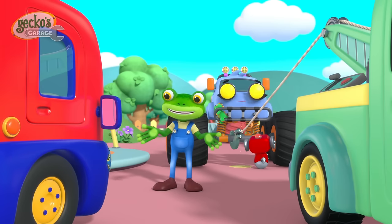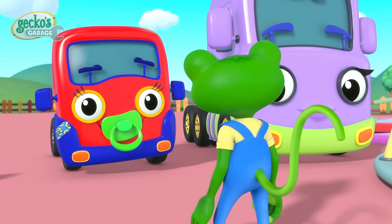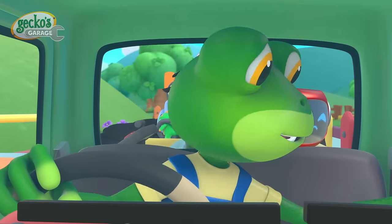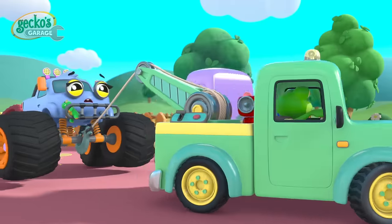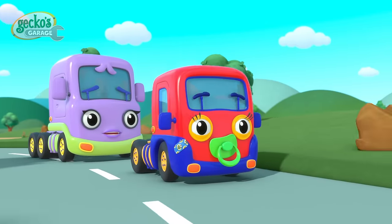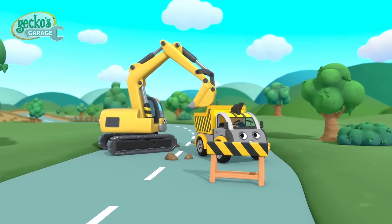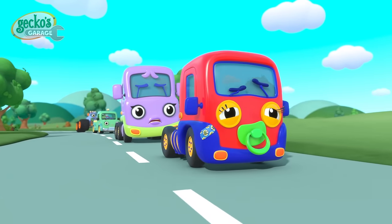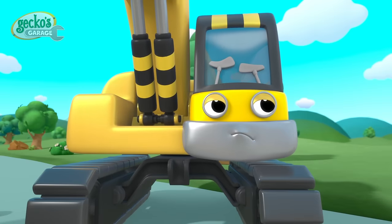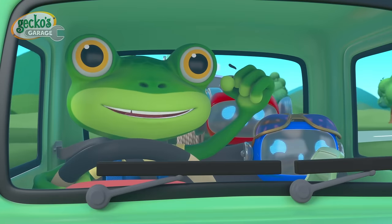I'm going to need your help, baby truck. Can you keep the road clear so I can get Molly to the garage quickly? Everyone, let's move at speed. It's time to help a vehicle in need. Oh, no! Eric and Dylan are blocking the road! Thanks, Eric and Dylan. Well done, baby truck.